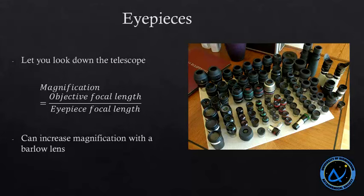So, each eyepiece has a number associated with it. So, that one looks like a 13mm. I've got 22 there. So, it's the focal length of the eyepiece that that number's referring to. Similar to how we talk about the focal length of the telescope. And basically, depending on what eyepiece you pick, you can change the magnification of the telescope. So in order to work out the magnification, you can take the focal length of the telescope and divide it by the focal length of the eyepiece.